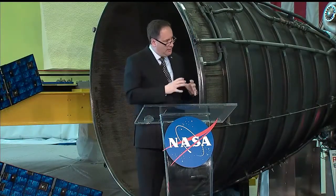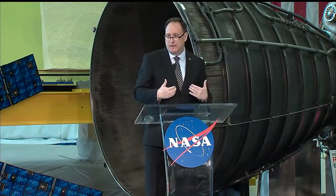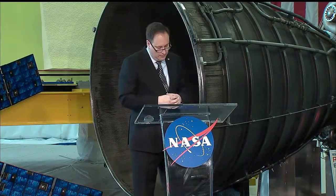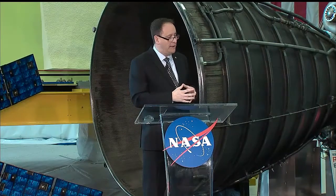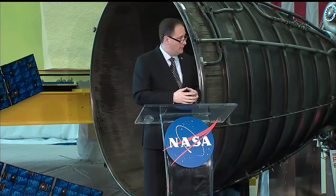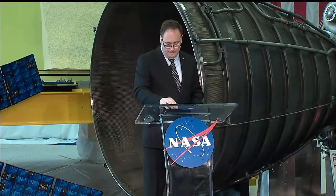Also around the moon, we're going to place and begin the first steps of our in-space infrastructure. In that development, we're going to launch the power and propulsion element for the lunar orbiting platform gateway that we're going to put up. That's planned to launch in 2022, and that'll be the first piece that we're going to have around the moon.